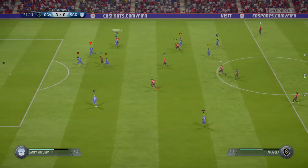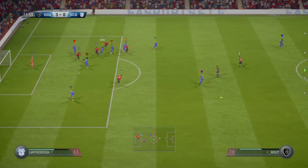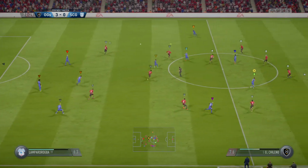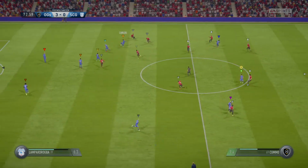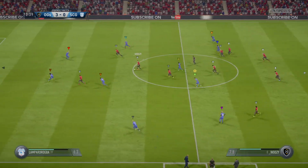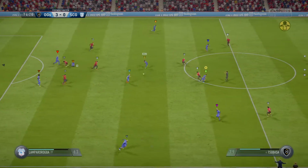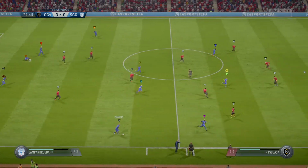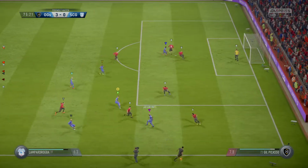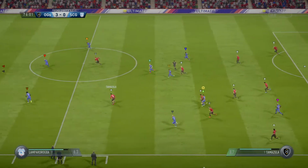Blanco, Uchida. It's Takahashi. A timely challenge. Good play from the referee here, playing the advantage. Oh, he's cut that out well, well read.